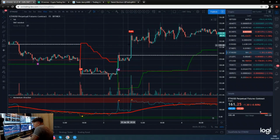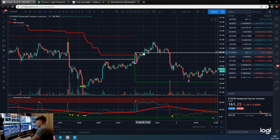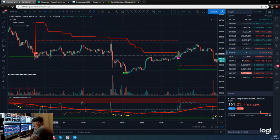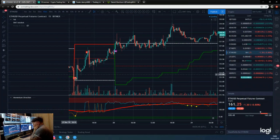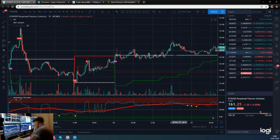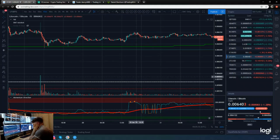A buy, then a profit. A buy, then a stop. A sell, then a profit. A buy and a profit. So yeah, sell and a stop here. Buy and a profit there. So yeah, let's see how Litecoin looks with the indicator.